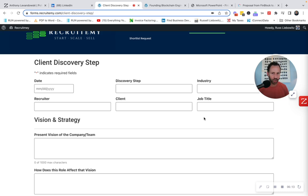That is retained search. That is performance-based recruiting. And it's all that I do now. I used to do the temp to hire, the contingency recruiting, and there's lots of money there, but tons of headaches go along with that too. And it's just a revolving door to some degree.